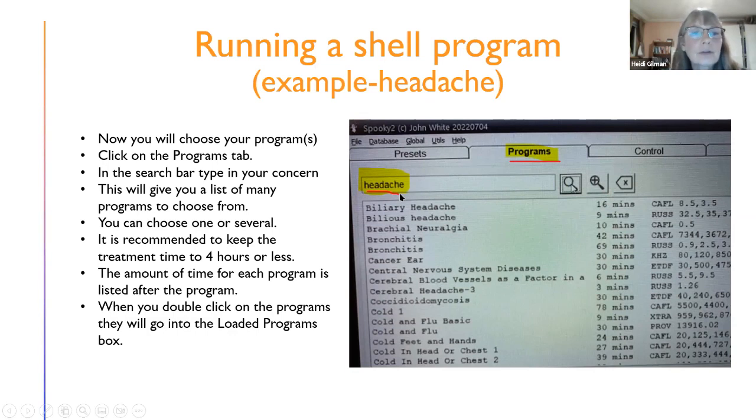You can choose one or several. It's just recommended to keep the treatment time, like if you're doing remote, to 4 hours or less, so that you're getting a repeat of those frequencies a few times in a 24-hour period. It would give you 6 times to repeat that in a 24-hour period. And the amount of time for each program is listed after the program. So here you can see 16 minutes, 9 minutes, 10 minutes, 42 minutes, and then here it shows the frequencies.